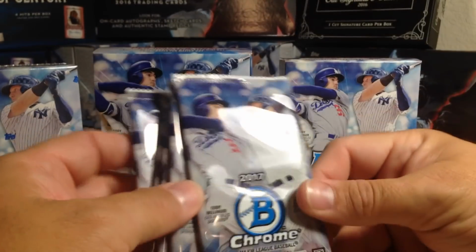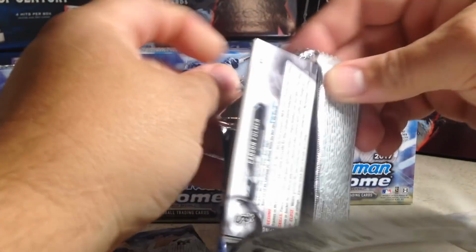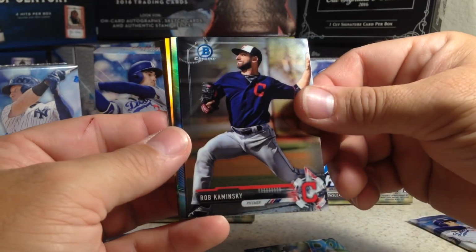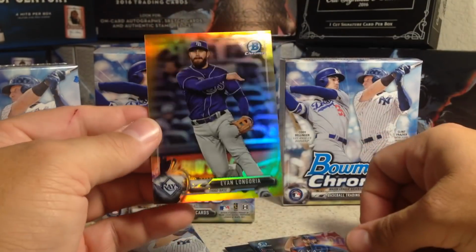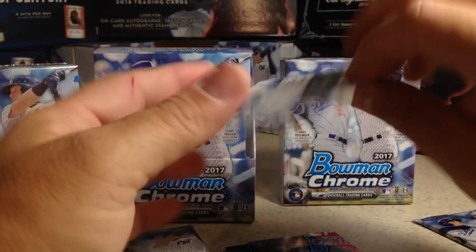Should have the auto. And let's see what we get out of these. There's a Justin Dunn. We got a gold. Rob Kaminsky, Michael Matuella, Carson Fulmer, and Evan Longoria gold. Golds look cool. It's a 39 out of 50.